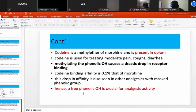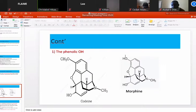For a conclusion, you need a free phenolic hydroxyl group for better analgesic activity, which is this one. This is the one referred to as the phenolic hydroxyl group. It should remain untampered with if you want your analgesic effect to be maintained and not reduced, like what happened after you add a methyl group to form codeine.